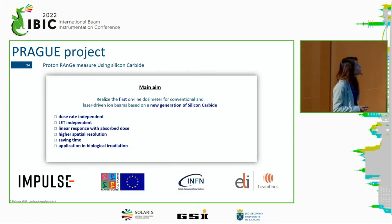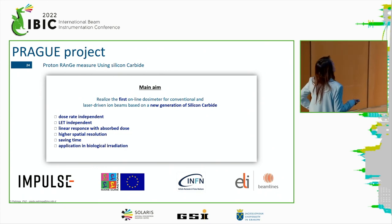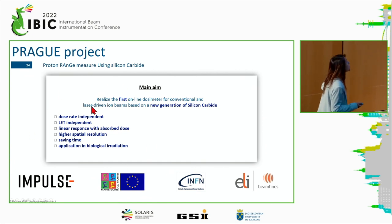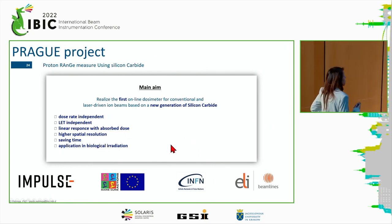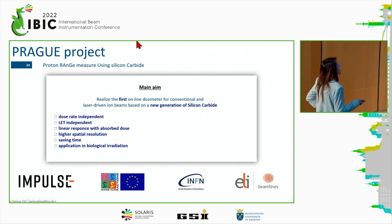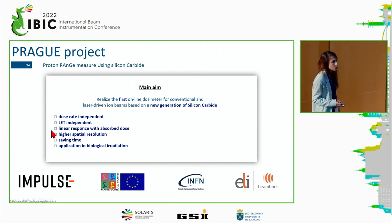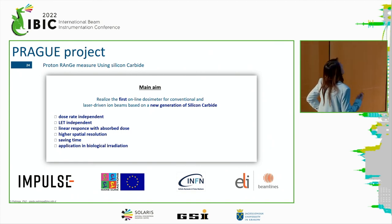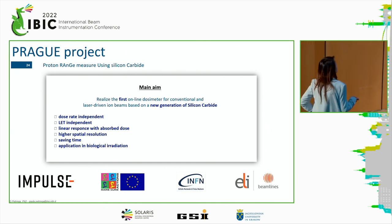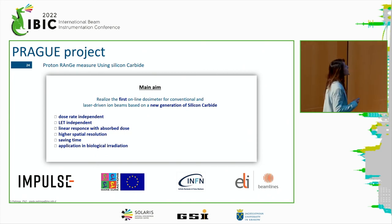Just to conclude, I want to show you a recent project that we started in the framework of IMPULSE, which is a project funded by Horizon 2020, and thanks again to a collaboration between INFN and ELI Beamlines. The idea is to realize a new detector that is called PRAG. PRAG is the acronym of Proton Range Measure using silicon carbide, to know shot by shot the dose distribution, but also the energy spectra in a biological sample. So the idea is to realize a detector that is dose rate independent, LET independent, with a linear response with the dose, extremely high spatial resolution, and able to work online.